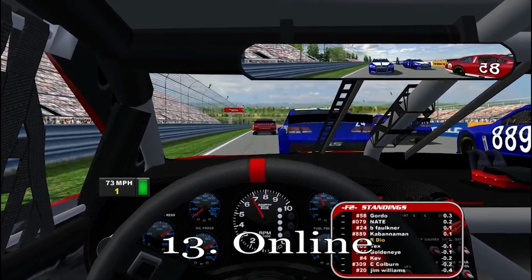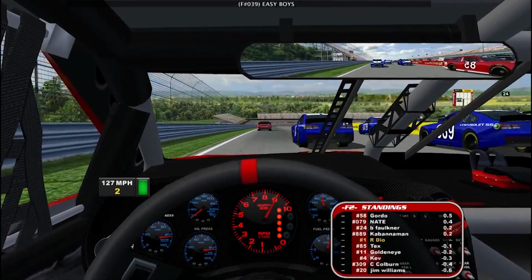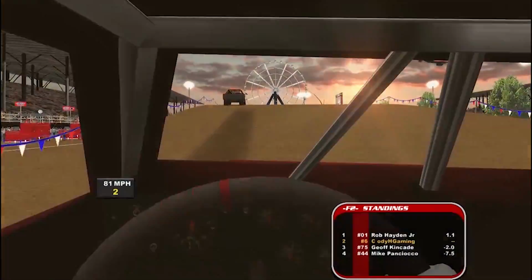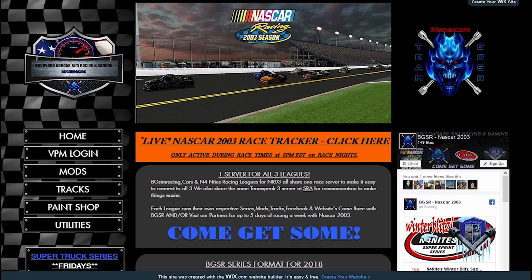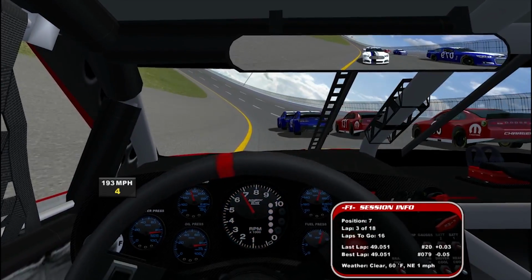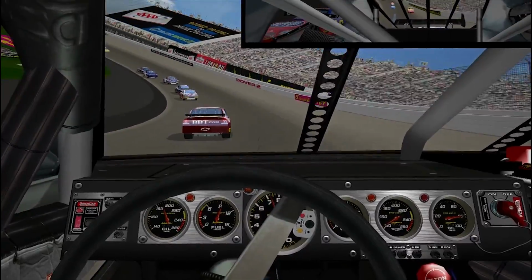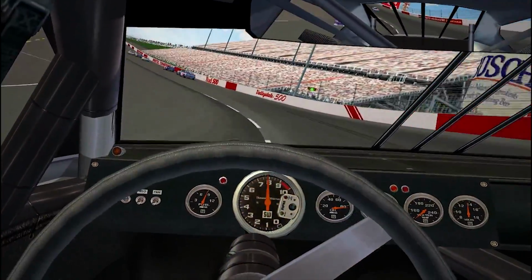Number 13. Online. If I haven't told you 20 times already, this title is 15 years old. Despite that, it still has a very active online racing community. You can use SMS Lobby to join any number of open servers. You can join any number of online leagues, as there are plenty to choose from. Or if you have the know-how, you can create your own server and make any type of online race you want.